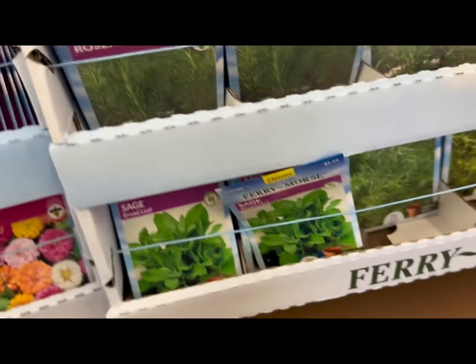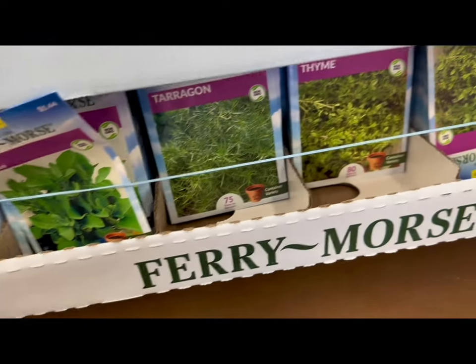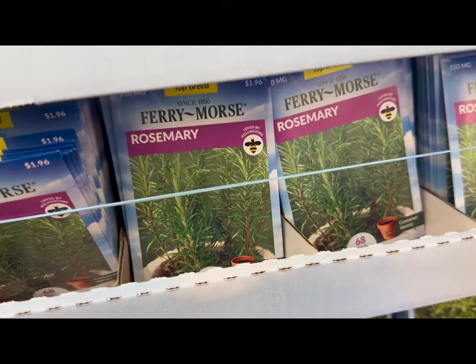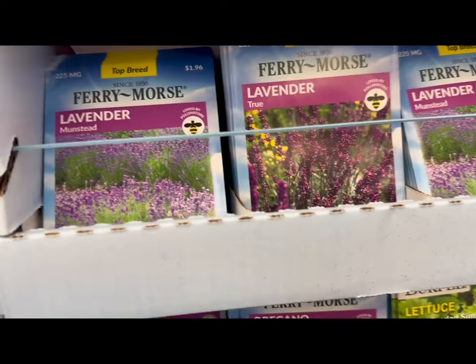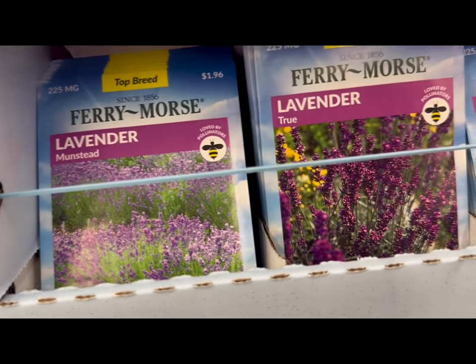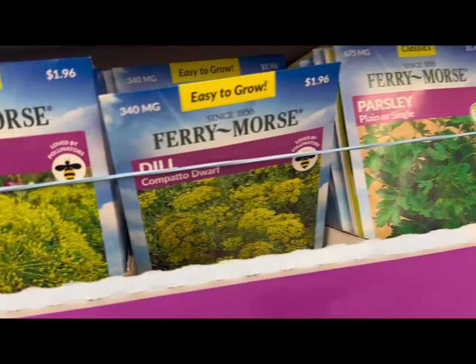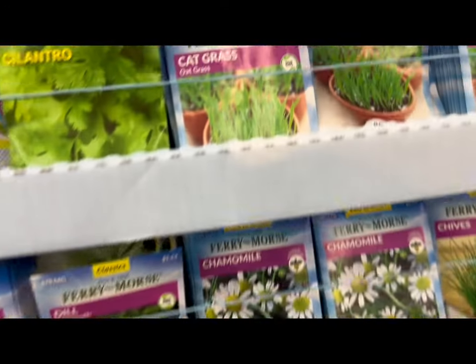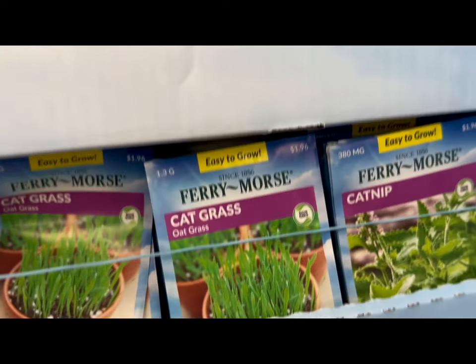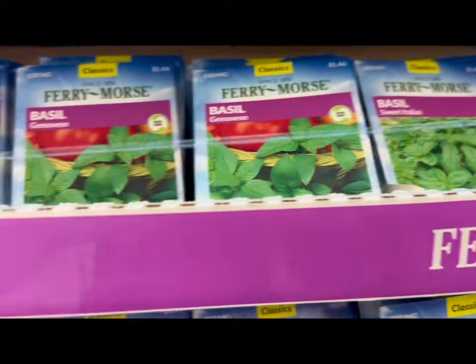Look at all these herbs, the sage, the rosemary, the peppermint, the parsley plain or single, oregano. Look at all these lavender varieties, the Munstead, the true variety, dill, bouquet dill, Campato dwarf dill, more parsley, cilantro, chamomile, catgrass, catnip. Look at all these basils, basil Genovese.